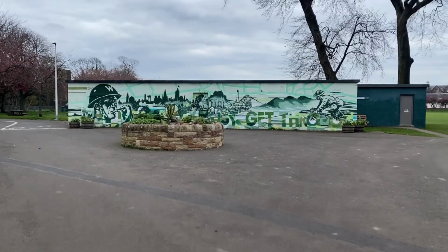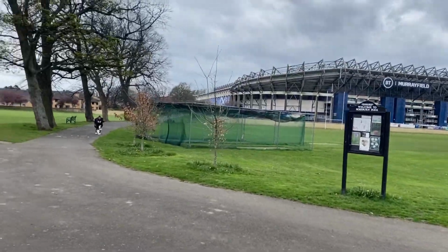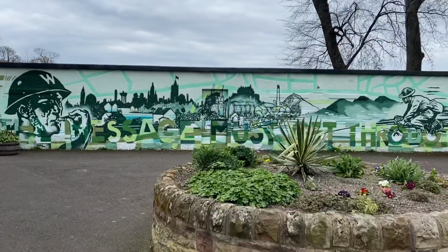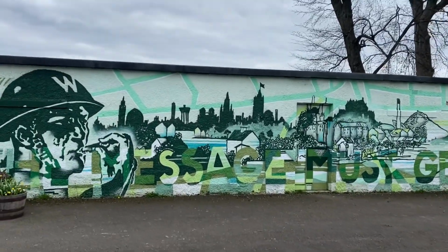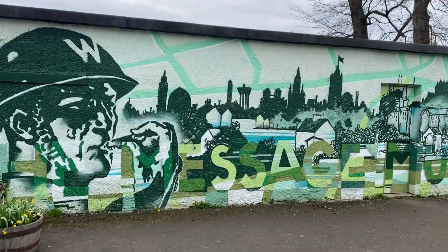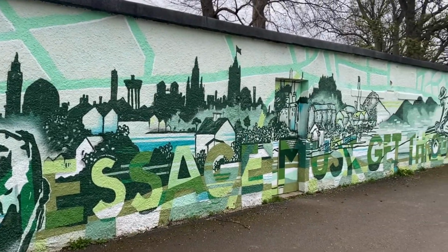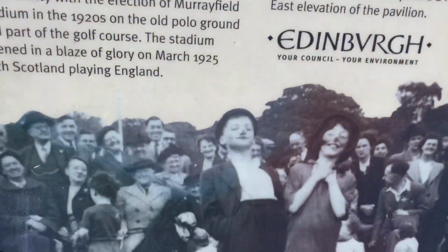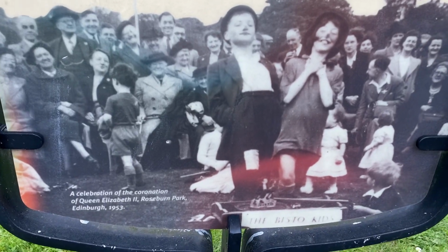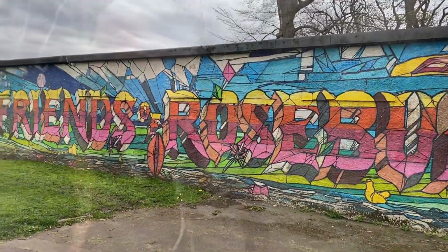So here's another awesome mural, folks. Here's Roseburn Park beside Murrayfield. The message must get through. So this is the Roseburn Park. Another lot of history here. Friends of Roseburn. Right, folks, I know exactly where I am now. I've joined back onto the Water of Leith Walk.